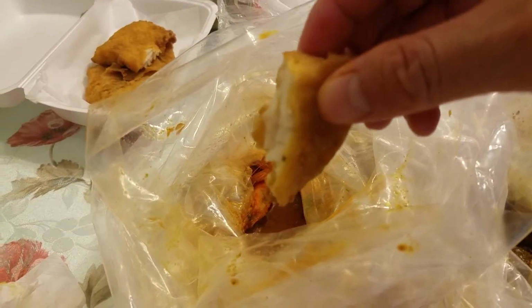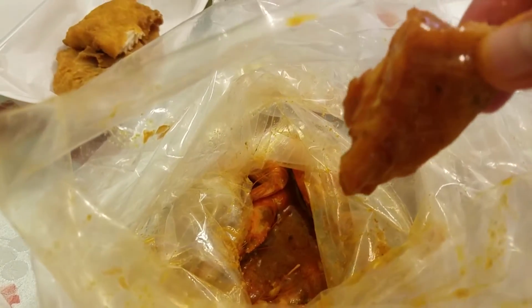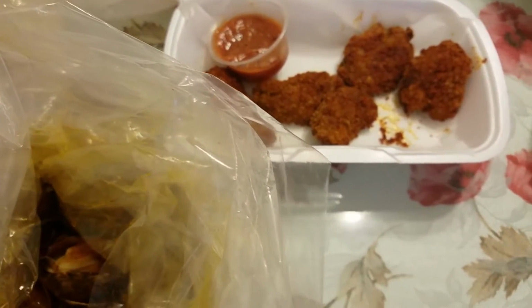Time for clam. Same sauce. You can't go wrong. So their shebang sauce is called the All In Medley sauce. Catfish. There we go. There we go. And finally, one fried oyster.